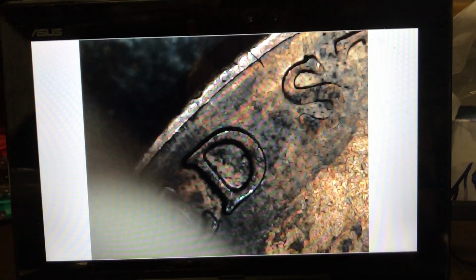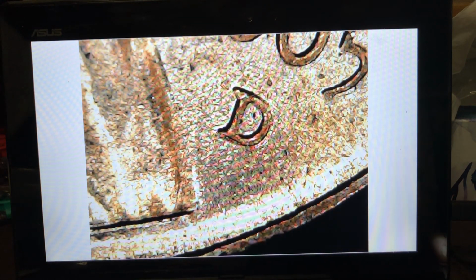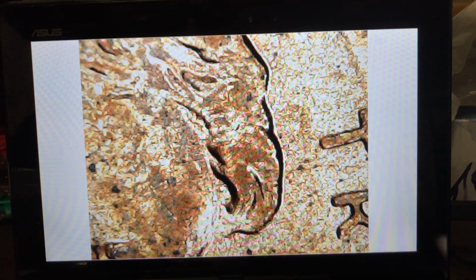Honestly don't know if it's my camera, or my microscope, or just a really bad old laptop I got. Imagine this, a 6 to 10-year-old laptop probably isn't doing me any justice, that's for sure. Yeah, see, I can't even see the serifs on the bottom of the mint mark very well.